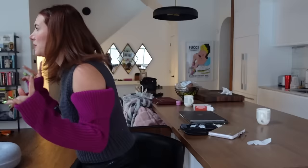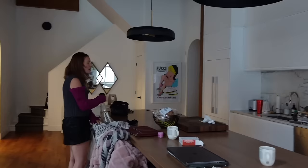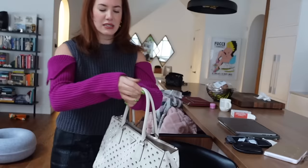And another amazing hand-me-down that she gave me. Also cannot understand why she gave this to me. This Prada bag, like what? It's so cool. It has all these metal grommets.